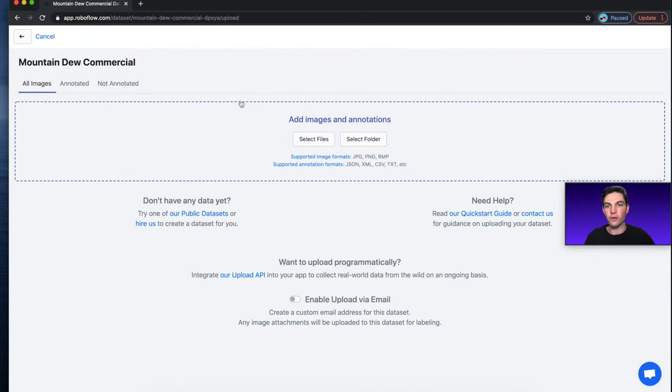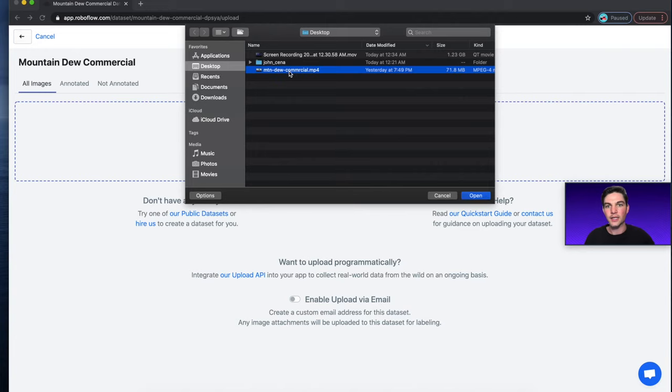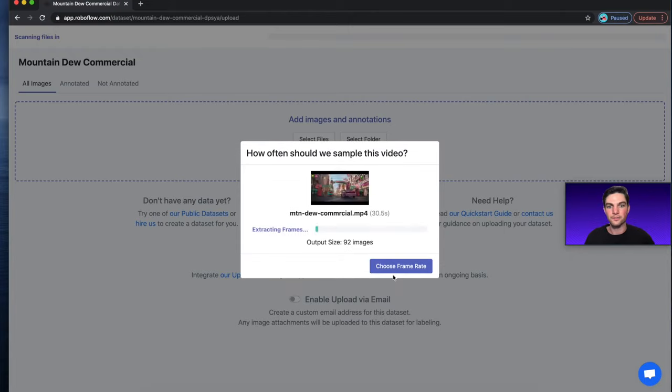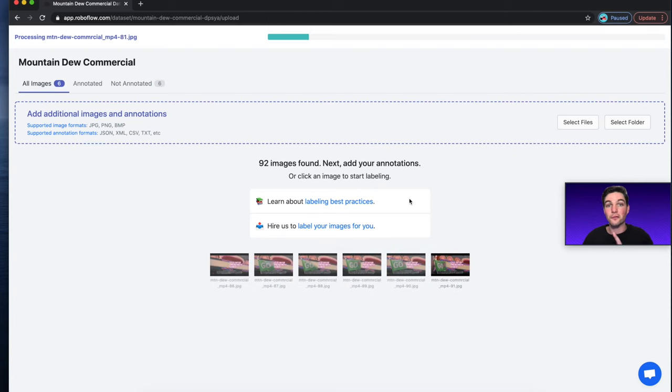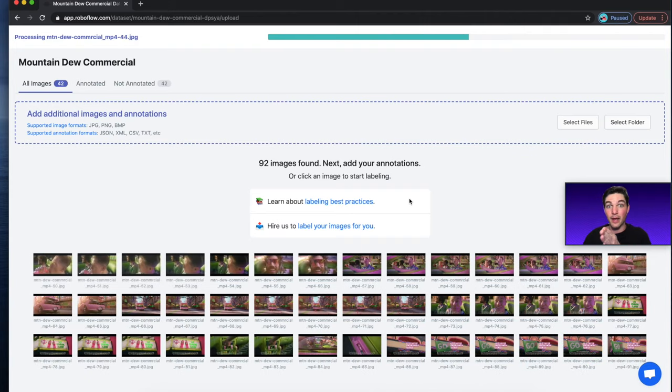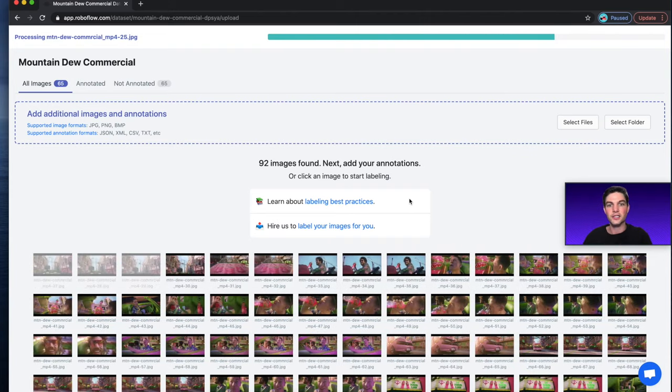Now I need to select files, and in this case, the file that I want to select is that Mountain Dew commercial. So this Mountain Dew commercial pops up, and it's a video. So I have an option to turn this video into individual frames. So I'm gonna do 3 frames per second. And now this converts the video into individual images. And when I have the individual images, I can then label the Mountain Dew bottles, which is gonna be key, so that I can teach my model what Mountain Dew bottles are going to look like. Not only that, but having the individual frames themselves is also a competitive advantage, right? Because I can slow down the video and look frame by frame if I missed anything or if there's things that I should look for.